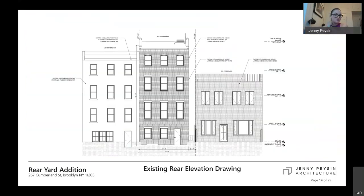So I'm just going to go through some drawings now. I can go through these a little bit faster because they're just showing you what you already know. This is the elevation of those three buildings. These are not coplanar, as I mentioned before. 267, which is our building, is about 8 foot 10 inches setback from 265, which is that lower building. And it is about 9 foot 4 inches pushed forward from the rear wall of 269 currently.